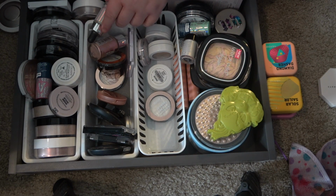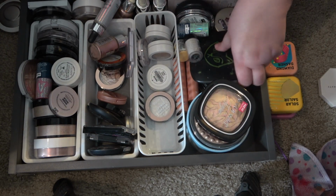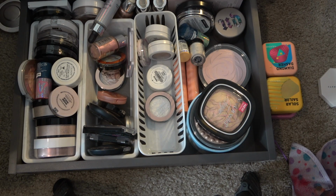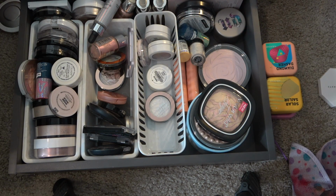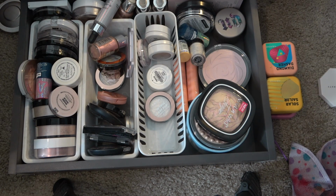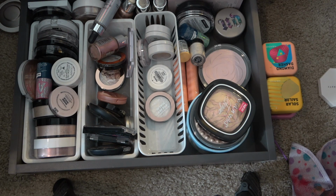I'm keeping my Grinch one. I don't understand why they make this packaging so difficult to open. This is really not great packaging. But this is the Hocus Pocus 2 Find the Book Soul Body Shimmer. But for me it's a face highlight. Oh my god. It's gorgeous. Keeping that. 100%.